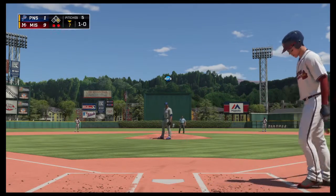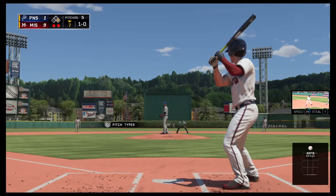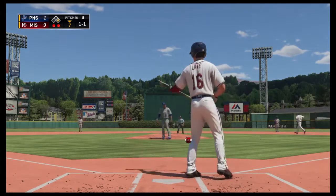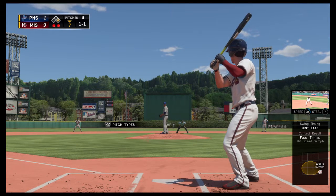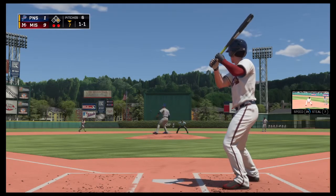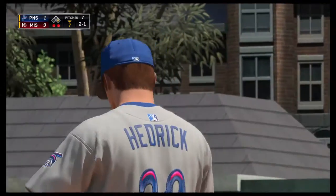Fastball too high to start him out here, 1-0. Chop foul right at home plate. It's strike one. No offer on that one. 2 balls and a strike.